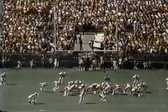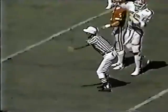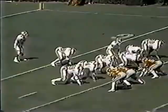Kevin Butler with four field goals against Southern Mississippi in the Bulldogs' first game of the year. It is no good. Hard to believe. So the young man who holds the SEC record for the most field goals and, of course, the University of Georgia record. Jim Riggs, the tight end.